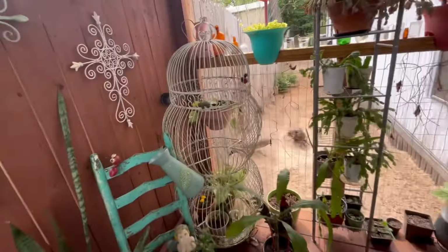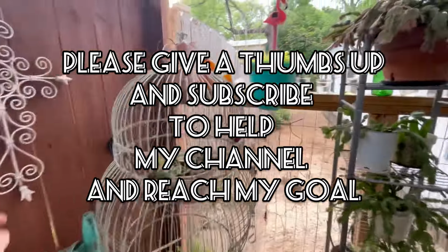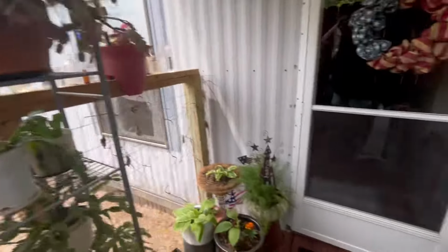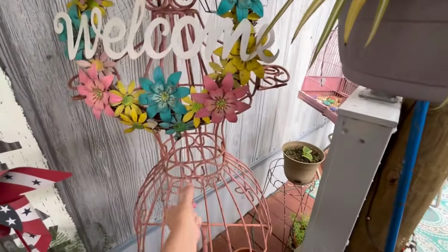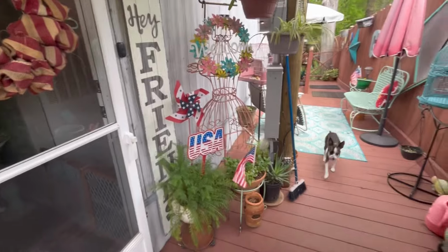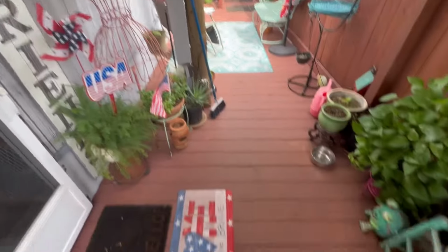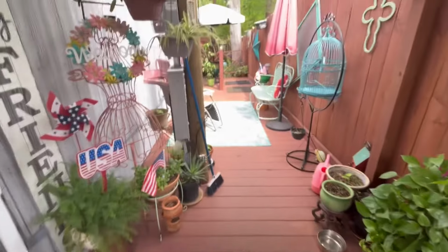this bird cage. I thought I had this bird cage sold a few years ago for a wedding, and the lady never came. I got it back, so it was fine. I moved, then I had a place for it, so it worked out okay. All right, let me get over here on this side so y'all can see that view of the door. And Brinley's trying to help make the video.